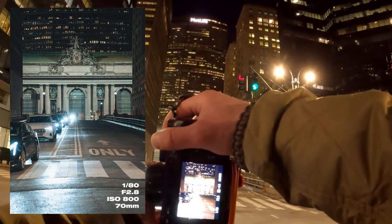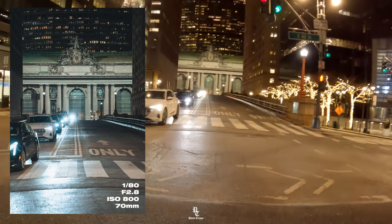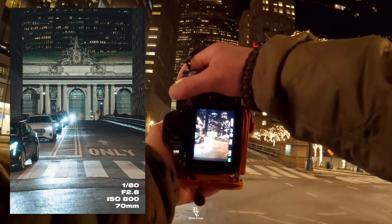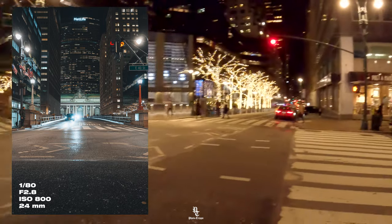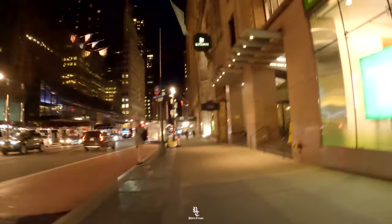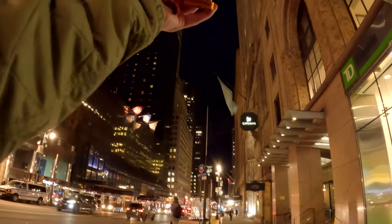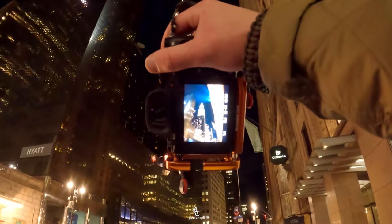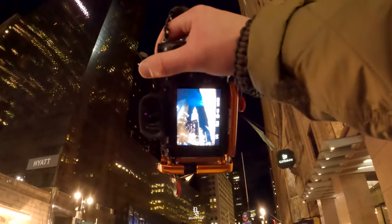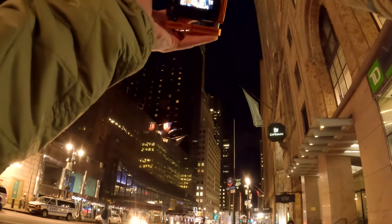So we were just at 70 right here. We got some wider angle shots too. 24. So right here we got a pretty cool shot. And if you could see, the light coming off the building to my right is pretty crazy, going on the Chrysler building. So I'm gonna put my shutter speed to 1/4 so I can catch this.